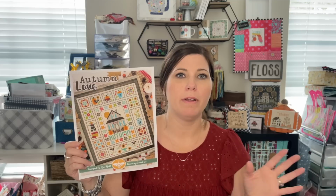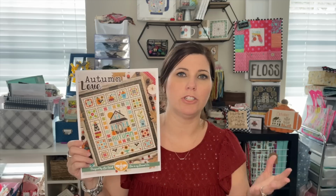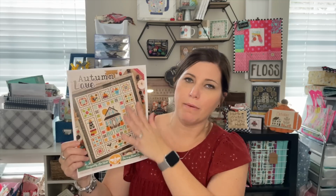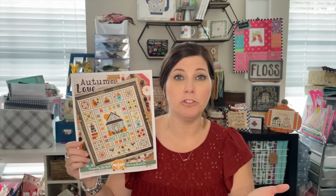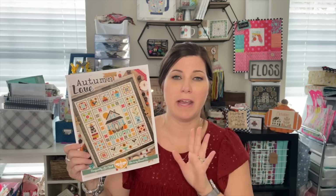So I went back and forth on, Do I want to stitch it in the called for colors? Do I want to change the colors? Do I want to just do like little pieces? Do I want to do the whole thing? Do I want to start it this year? Do I want to wait? So it was this whole inner conversation in my head.